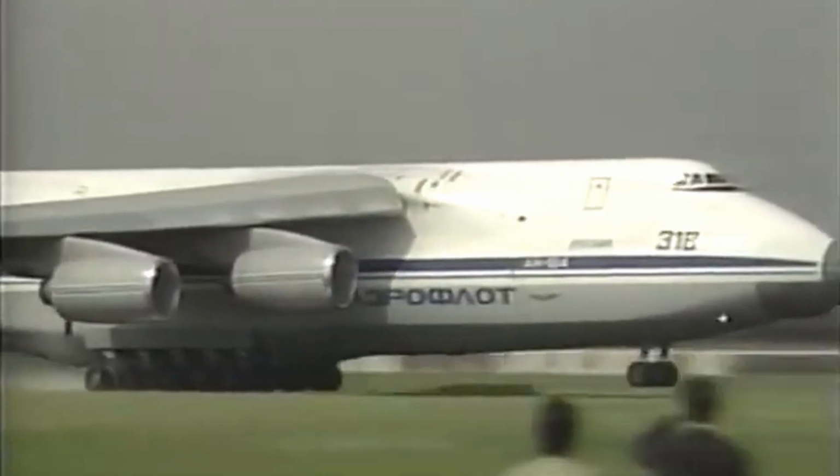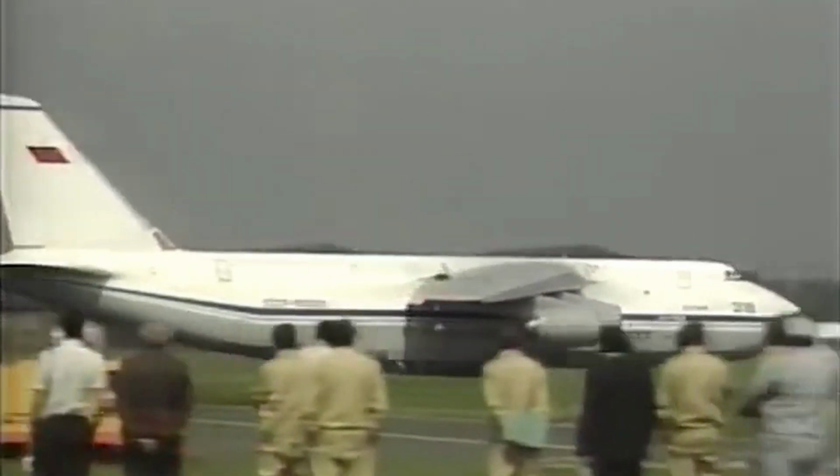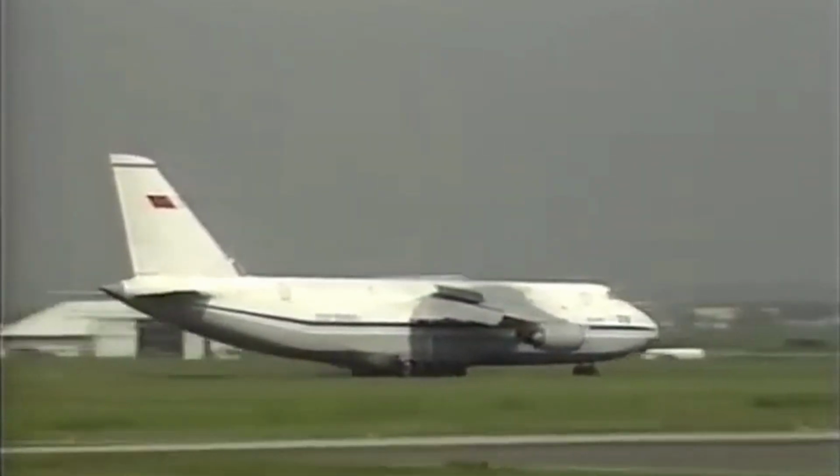Above the portside door is painted the name Ruslan, a fictional character from Alexander Pushkin. In English, the word means very big man.